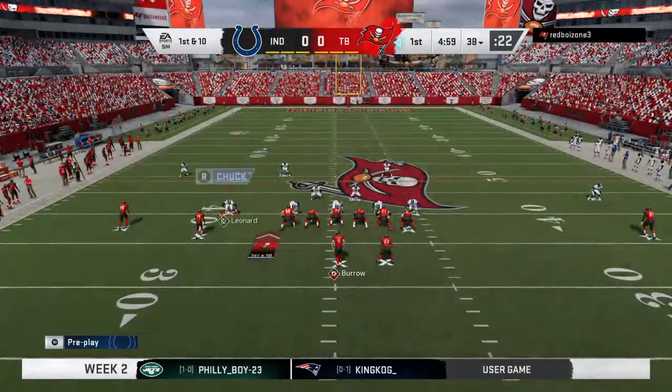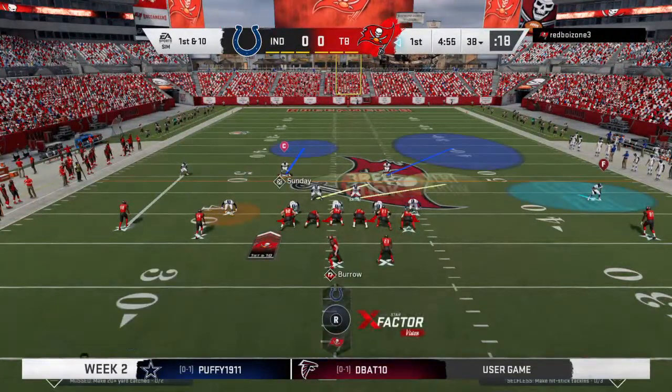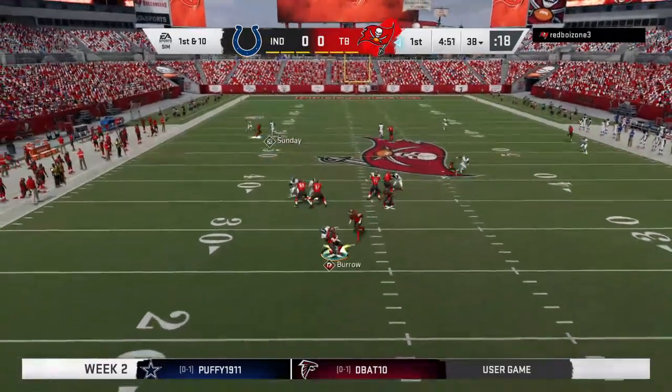Hey, tight end's right. Watch tight end. 3 down, 3 down. Check, 45 to Mike. Check. Down. Looking to throw.